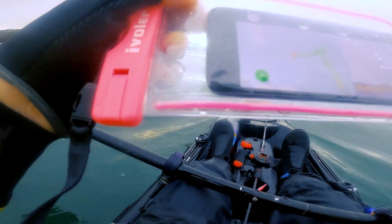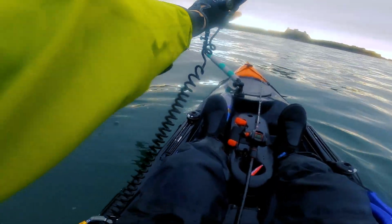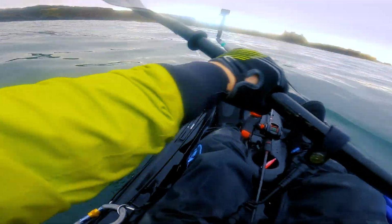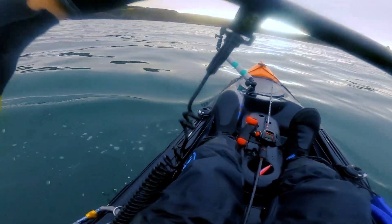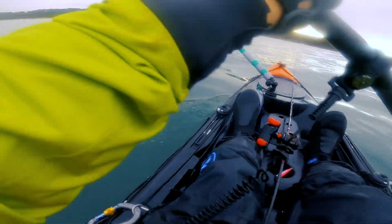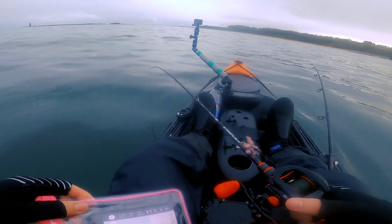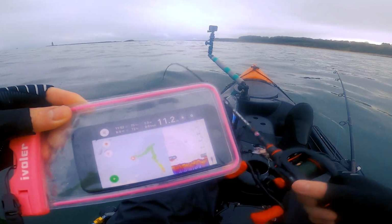How much further do I want to go to try this drift? Maybe about here I think is good. I'll turn myself around this way I think. See which way I'm drifting. I think I'm too far over for it just now.